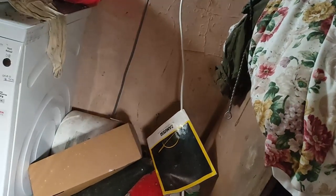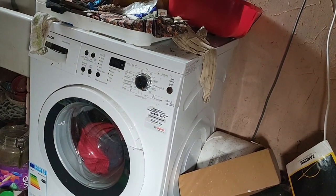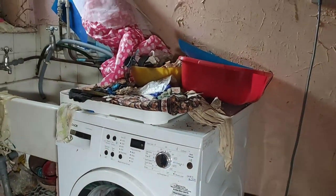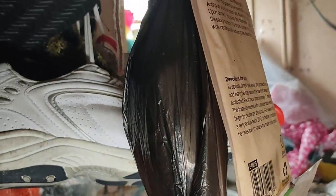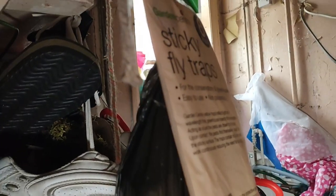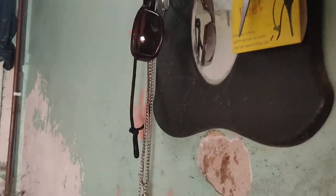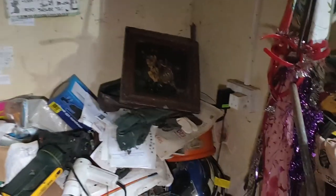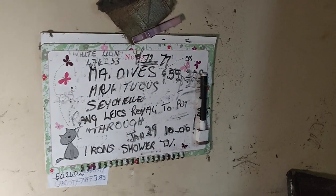I can't get round. So, I got a new Bosch washing machine. The clothes are still in there. There's even trainers hanging up and all sorts. Sticky fly trap. Oh, it's just the toilet. Pair of sunglasses there on the mirror. But this house has got to be left for quite some time. All the webs in here.